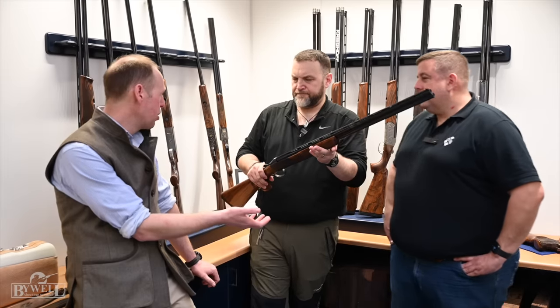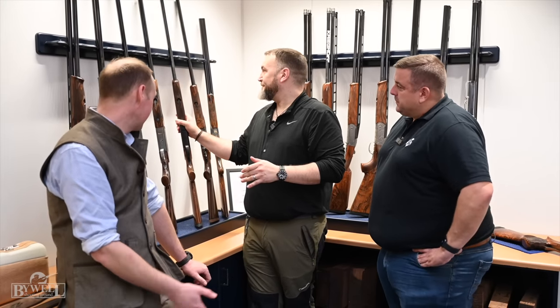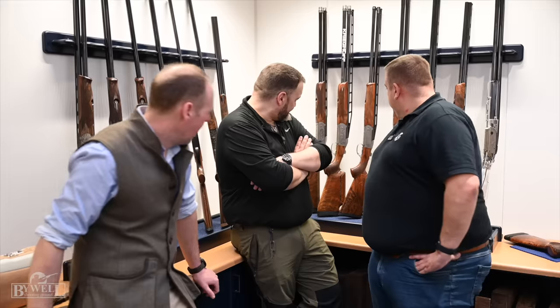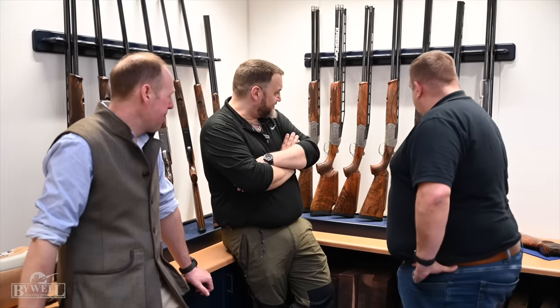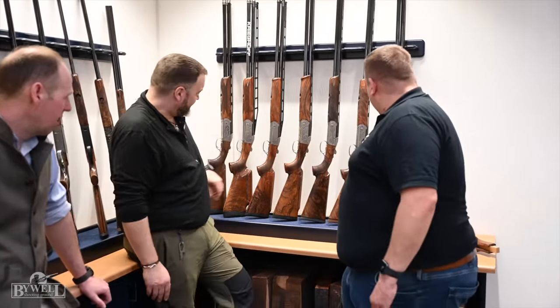The level of polishing that goes back and forward with these guns, you can't get it across, can you? No. The amount of work that's in them. Absolutely. And on that side, we have something more out of the traditional standard range. Game scenes, exactly.